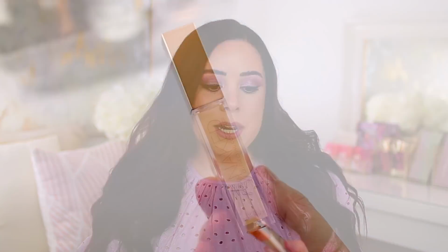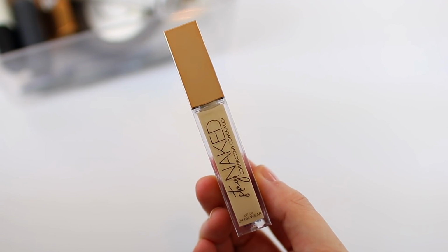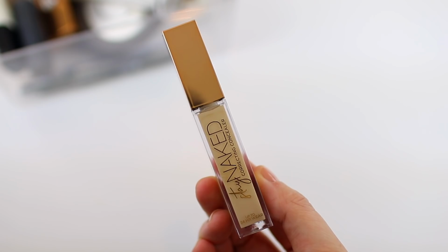The first one is the Urban Decay Stay Naked Correcting Concealer. I just made a line on like where I'm at with this product. I'm like halfway through it. I don't think I've made very good progress over the past few months. I think what I'm going to try to do over the next 3 months is to mix it in with some of my go-to concealers.